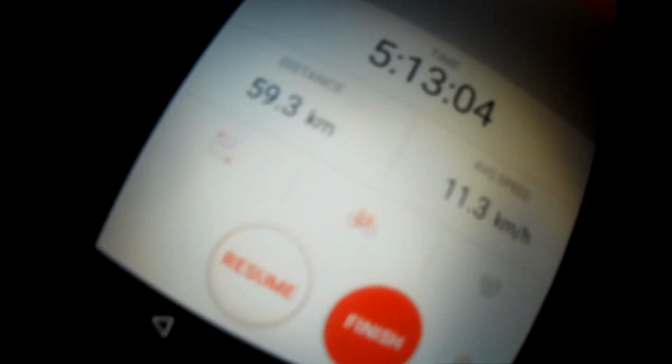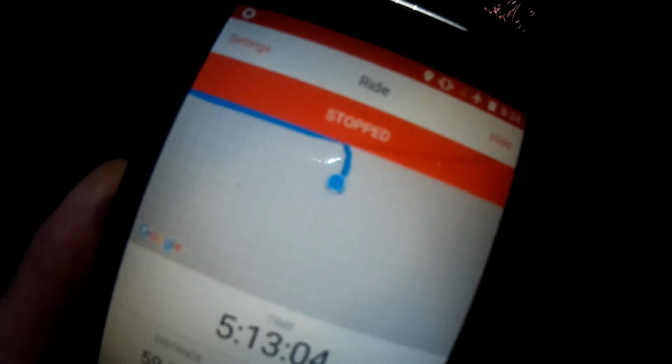Okay, and just to show you how many kilometers I did today, it was 59.3 kilometers, average speed 11.3 kilometers an hour, 5 hours and 13 minutes of ride time. And there I am, right there. So it's about 8 o'clock.